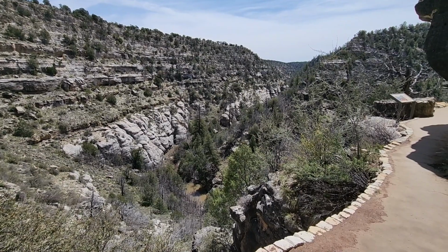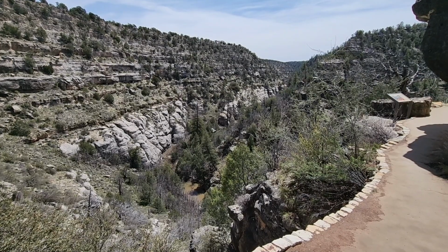At Walnut Canyon. The Walnut Canyon area was really nice. There weren't too many people. I did get a parking spot, which somebody just happened to leave as I was pulling in. Walked in, hiked around the little Walnut Canyon. It's like a little loop going around.